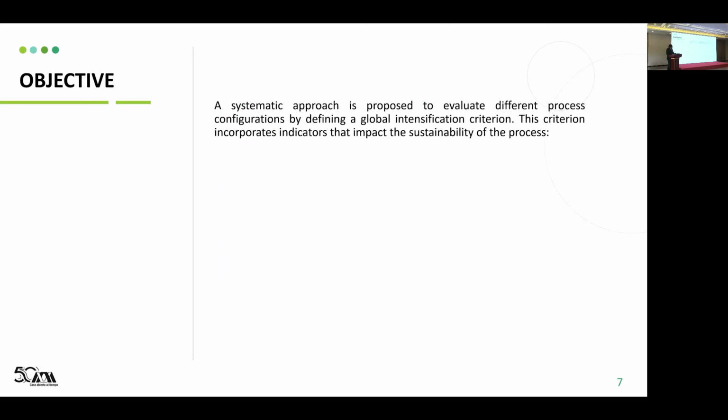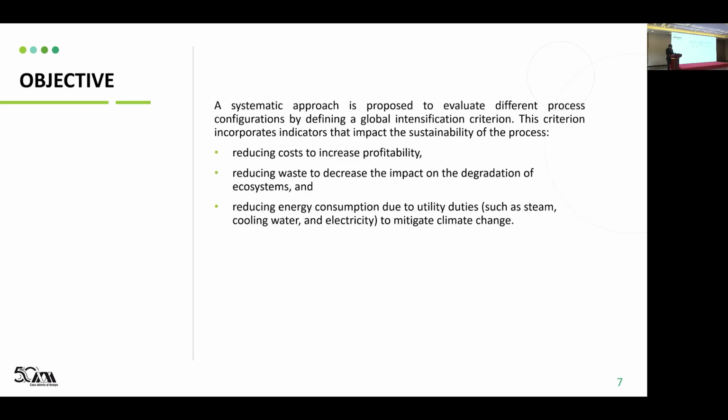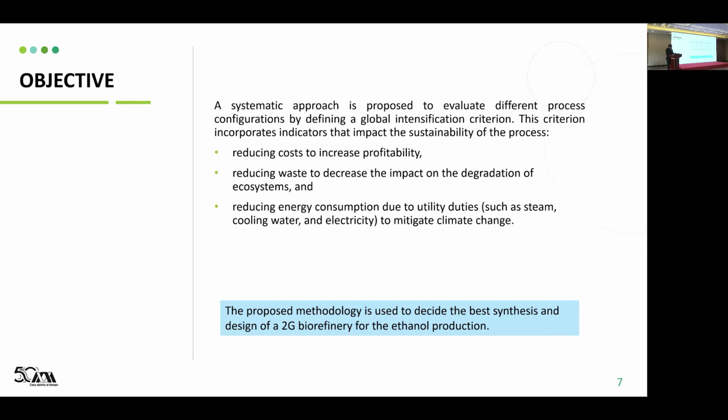So then the objective of this work is a proposal for a systematic approach to evaluate different process configurations by defining global indicators that impact the sustainability of the process, such as reducing the cost to increase profitability, reducing waste to decrease the impact of degradation of ecosystem, and reducing the energy consumption due to the utility duties, such as steam, cooling water, and electricity, with the aim to mitigate climate change. In particular, the proposed methodology is exemplified with a case study for a second-generation biorefinery for ethanol production.